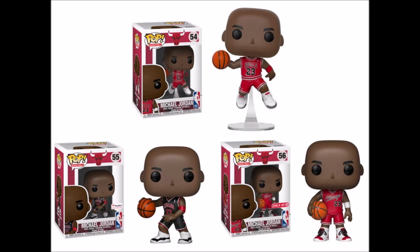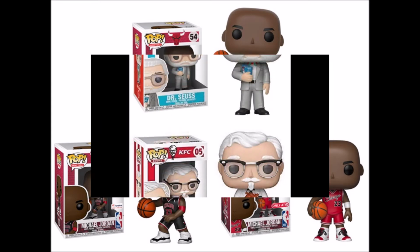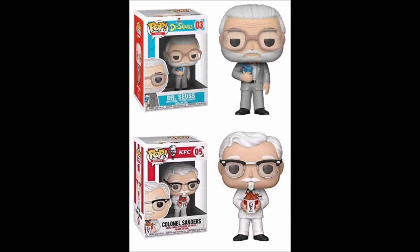I would like to actually see a Toon Squad exclusive of him from Space Jam. That would be a real nod to the fans, but I'm really excited that I'm going to be getting this Michael Jordan Pop, adding him to my collection. You really cannot be a true sports fan and not admire this guy. And there's also going to be a new series of Pops, the Icon line, not the Ad Icon line, where it's going to be many famous faces that are featured in popular culture.